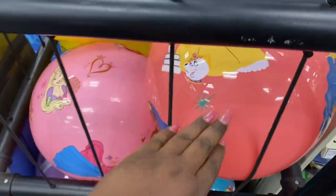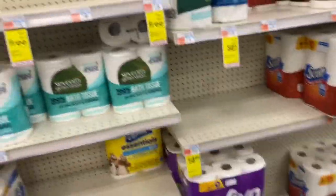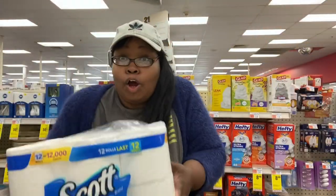Cute little balls they're putting in CVS. Aren't they adorable? OMG, they're so cute. Scott deal, I'm so happy they got one. They only got one, but they got the other one. So I'll be able to do it. Hey, y'all want some deals? Go, Scott.